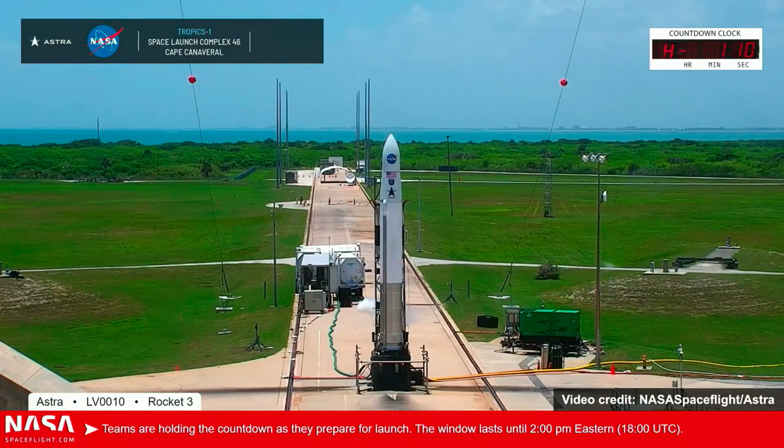We're now showing a live view of Astra's Rocket 3.3 vehicle at Pad 46, provided by Astra and NASA Spaceflight, which is streaming the launch for Astra. This shows the vehicle vertical, and oxygen vapors are visible streaming away from the vehicle as the rocket is more or less fully loaded with propellants at this time. The rocket fully loaded weighs about the same as a small business jet. The vehicle is 43 feet tall and 52 inches in diameter. And the 5 kerosene-fueled engines at the bottom of the rocket will be generating 32,500 pounds of thrust at liftoff.